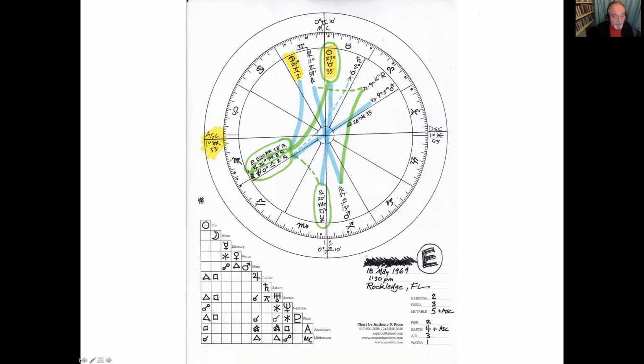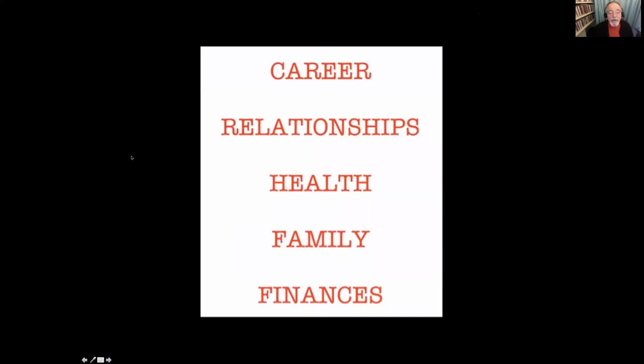So moving to the next, what I do next is I have categories. Now here's the point where we want to try to sort the person out of the chart. And these are the components: career, relationships, health, family, and finances, that basically cover the 5 things everybody wants to know about their chart. I will say family probably should be family/home, but let it stand for now.